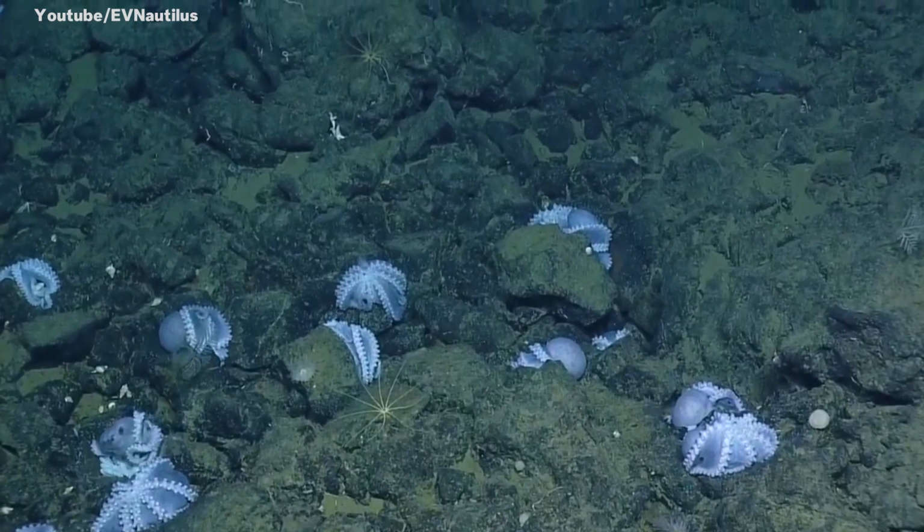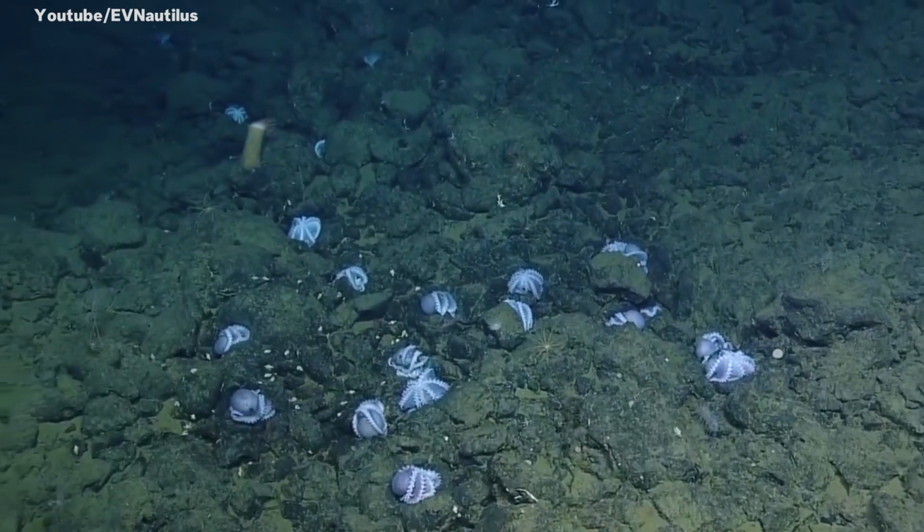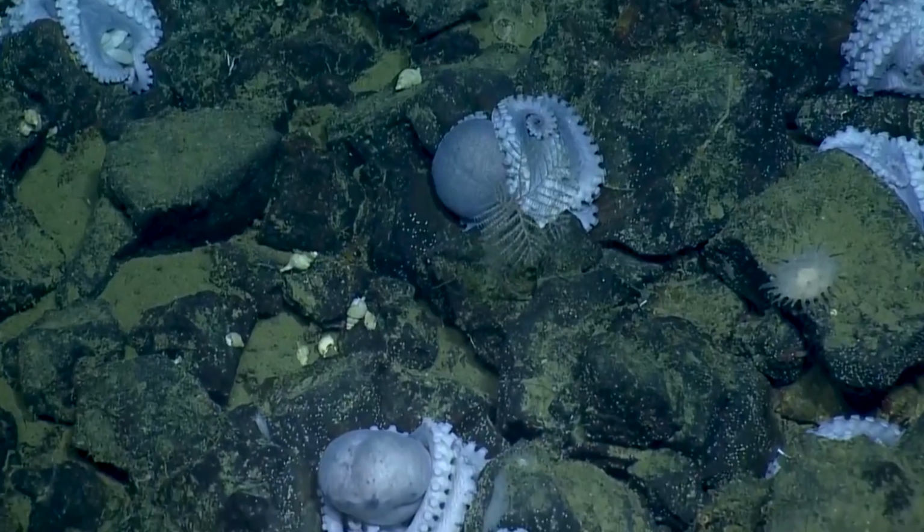Little spiral snail shells. Oh, there's some eggs. A lot of eggs. That in the center one. Yeah. It's moving its tentacles a lot. Yeah, let's get a shot of that too. Yeah. So let me get a little bit and see what happens. This is great.